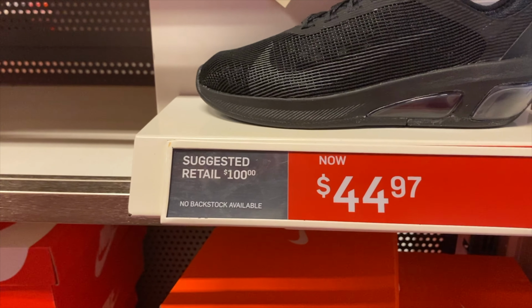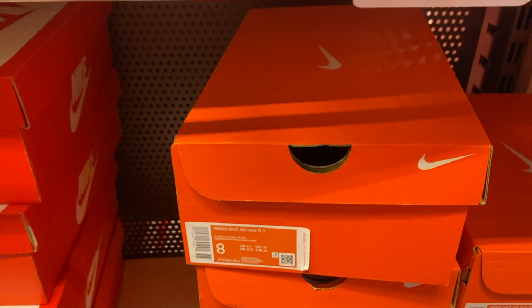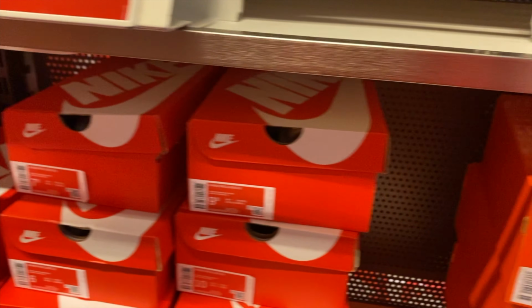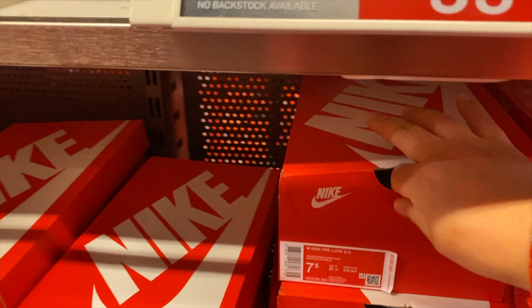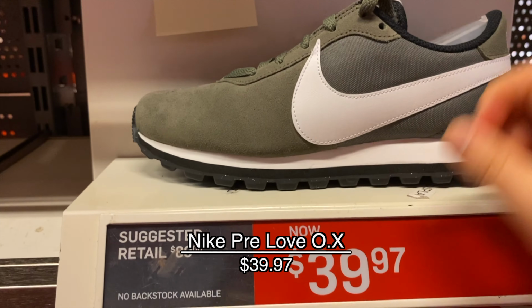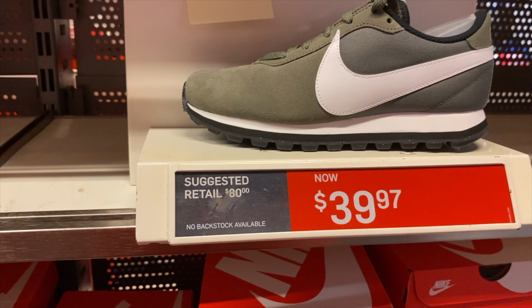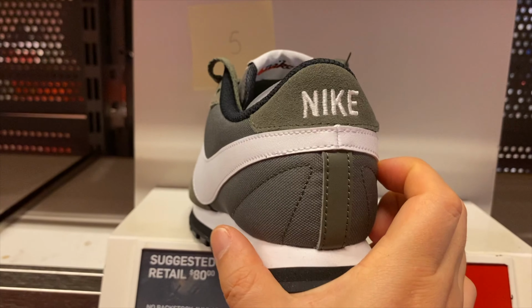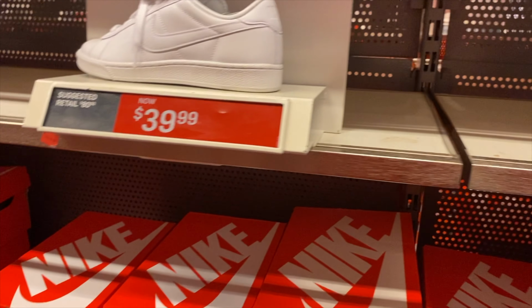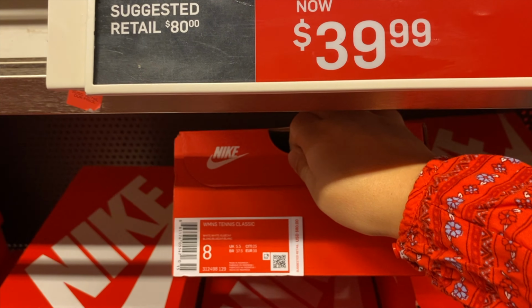Here are our Nike shoes, and I want to show you the price with the name as well. And look at those shoes, they are so cute. Actually, a lot of Nike Air Max were already gone. A lot of famous designs were gone. So I was looking, and I just want to show you all overall. So I hope you enjoy.